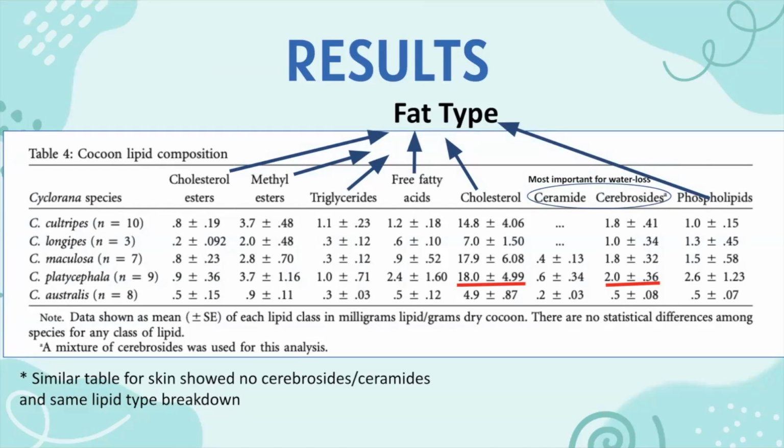These are types of fats that humans also have in their skin, which are important for water loss in humans as well. And a similar table for skin versus the cocoons showed a similar lipid breakdown, except that frog skin doesn't have cerebrosides and ceramides. So this table is essentially comparing the different types of species to the fat type and amount.